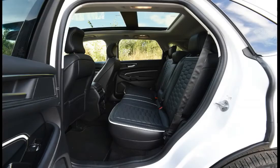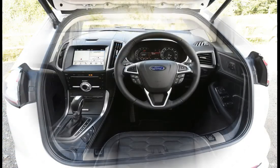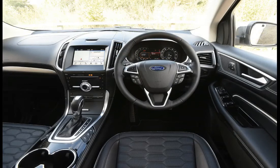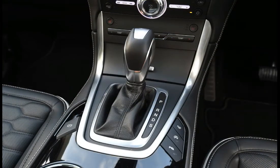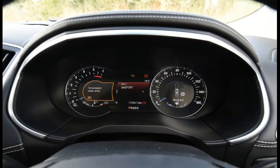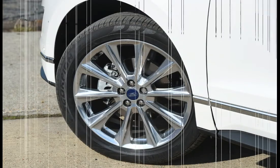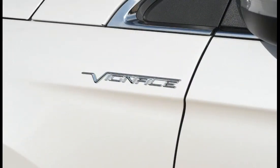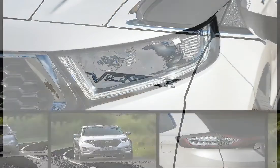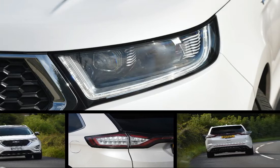The chassis setup is perhaps the car's weakest point, because the suspension doesn't do a particularly good job of keeping the Edge's body roll and check through corners. This would be an acceptable trade-off if the overall ride was super smooth, but those 20-inch alloy wheels allow bigger potholes and bumps to resonate through to the cabin. The steering isn't particularly communicative, either, so the overall experience on anything other than a motorway is not that satisfying.